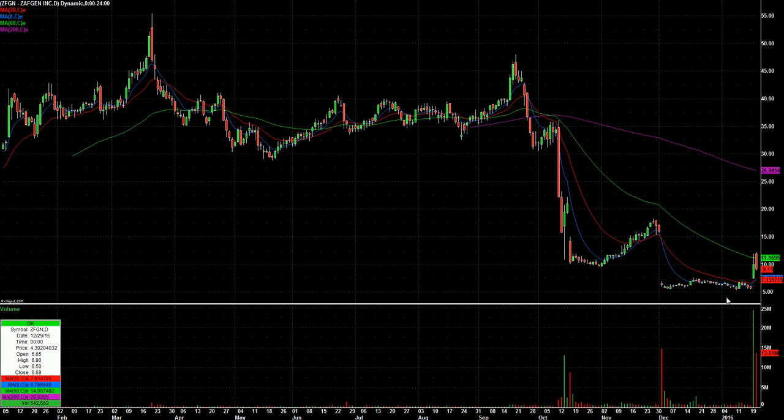ZFGN, huge move yesterday, and then today, maybe that's a 50% retracement. I don't actually throw out fib grids here, but it's certainly worth watching. Sometimes you get a pullback the second day, and then it just regains momentum the third day. So I want to watch ZFGN after that huge move it made yesterday.